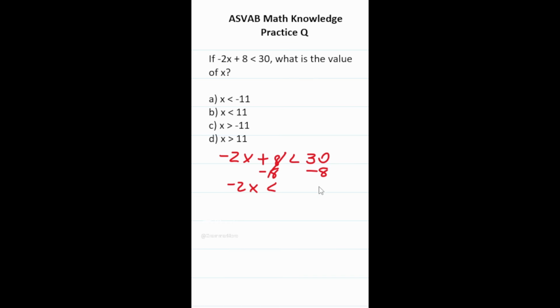Now we're going to divide both sides by negative 2 to get x by itself. In doing so, this crosses out, leaving us with just x on this side. When you multiply or divide across an inequality sign by a negative value, you have to change the direction of the inequality sign. That is to say, you have to flip it.